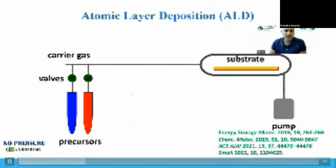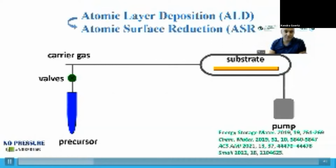So our first trial was to use atomic layer deposition, but instead of using 2 precursors, one an oxidizing agent and the second an organometallic precursor, we use a single precursor and we call it atomic surface reduction. If we do so on an oxygen-rich substrate, we found that we can use the oxygen from the surface itself, from the material itself, and coat it with a single precursor. So we named it atomic surface reduction. We exemplified that in 4 publications in recent years. So how does it work?